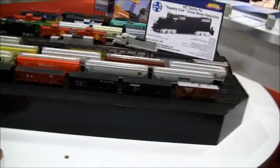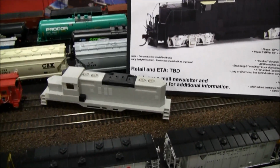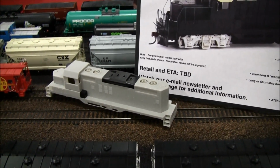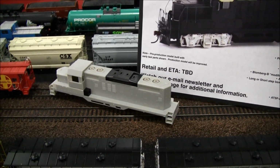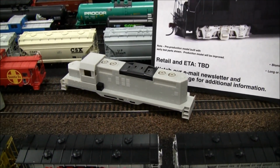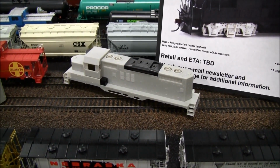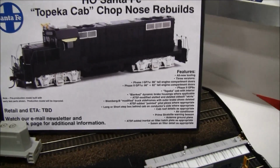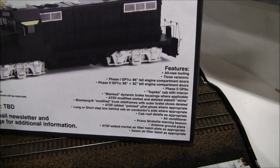One of the first ones they have here is the Santa Fe Topeka cab chop nose rebuilds. They still don't have an estimated date of arrival for these because this is an announcement just for today. But they've got 3 versions: the GP7U Phase 1, GP7U Phase 2, and they've got another version here. I'm just kind of reading off their list here, but basically lots of information about this new GP7 from Athearn.